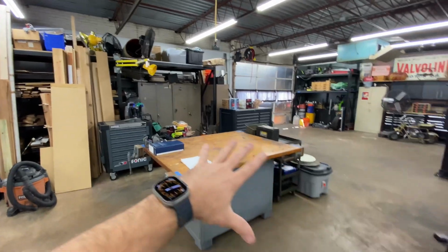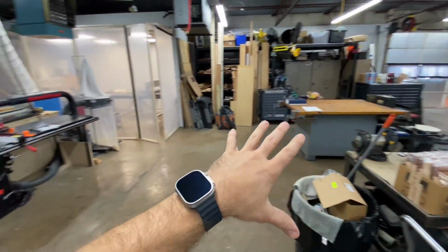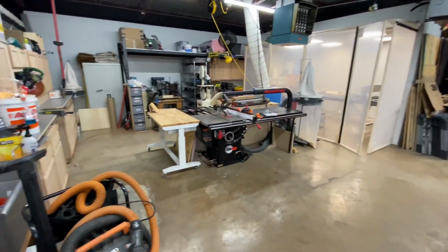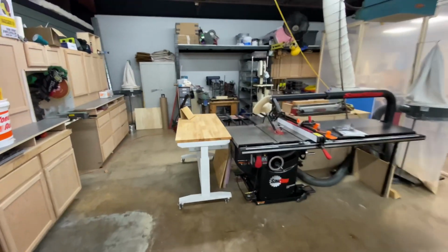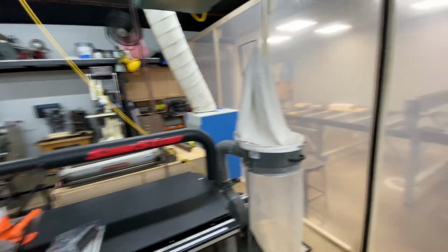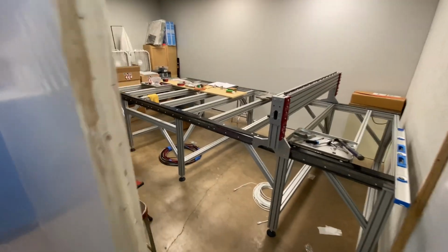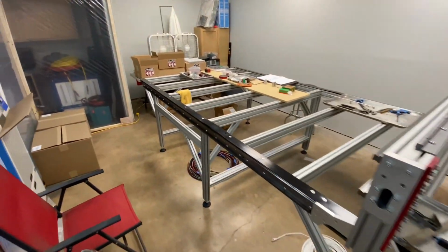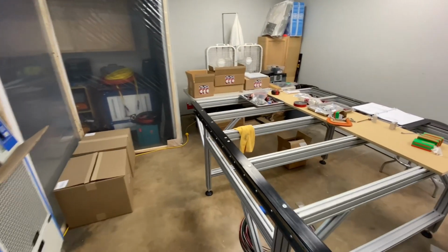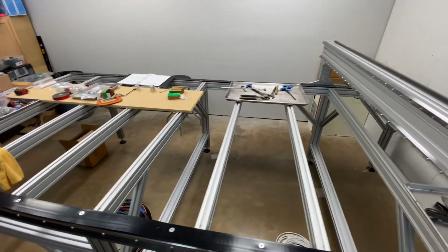But right here is going to be our actual flex space that will be used for the woodworking portion. So we've got our table saw, miter station, lots of various tools back in the back. And this is our actual 5x10 brand new Avid CNC machine that we are finishing assembly of right now. This will be a huge part of the curriculum and what we will be teaching the students to use.